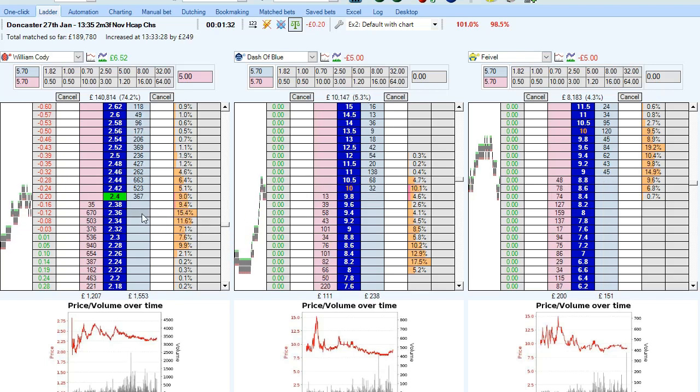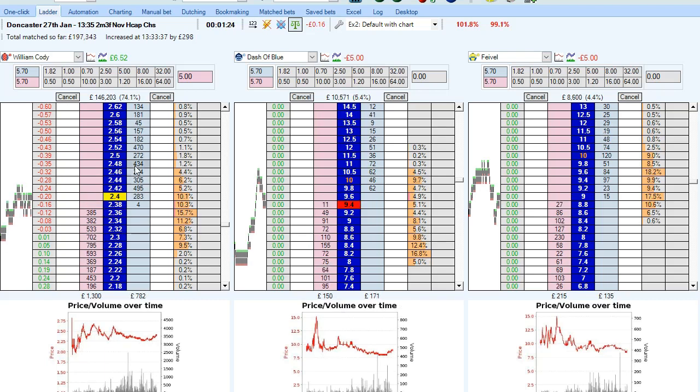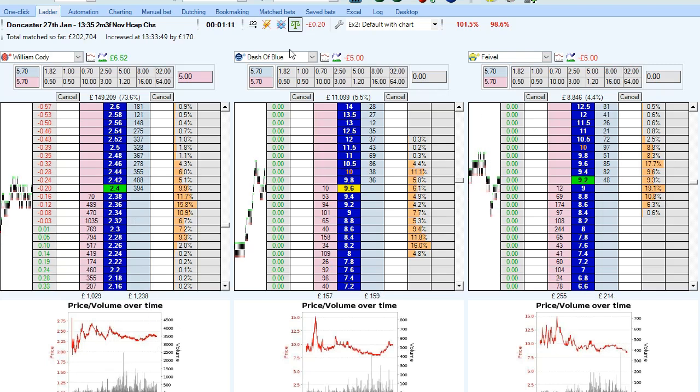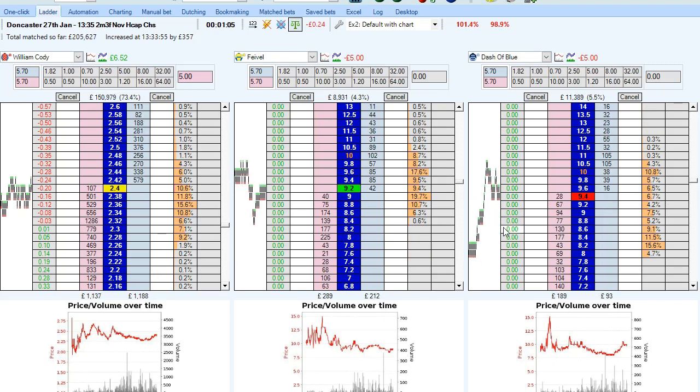Okay, so it has gone up against us a little bit. And they're still going down, so we've got a little bit of time to see what happens. But I did say that sometimes I like to get in really close to the off if I think I'm going to have to go in running. But anyway, we're just seeing it might come back down again. It has been, so there's no reason why it might not again. I'm just seeing if there's any more coming in, and there's no other runners moving here.